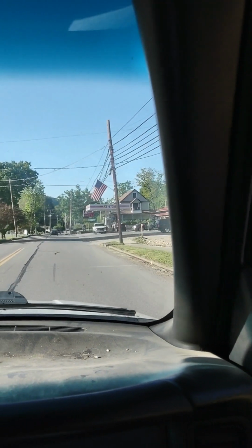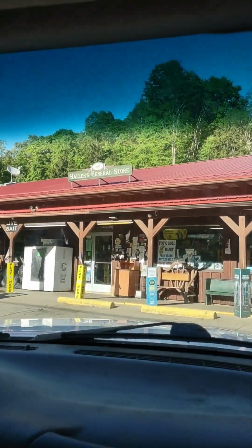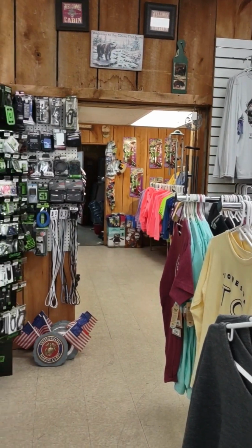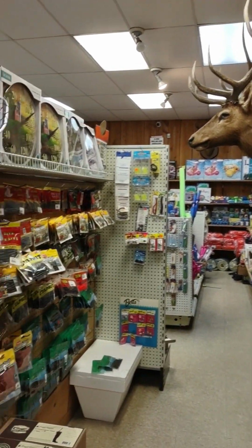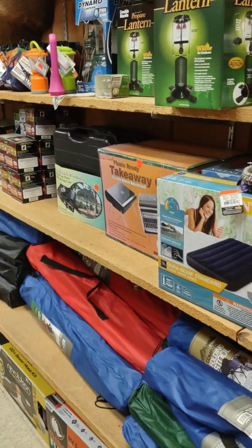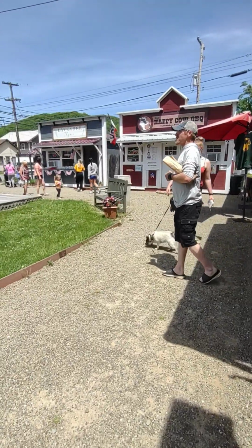If you need some supplies, Holler's General Store is a neat place to stop. They have just about anything you could want. There are a bunch of neat little shops in town. They sell anything from artwork, jewelry, wine, baked goods.